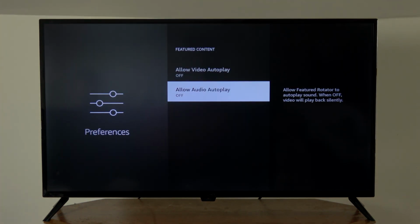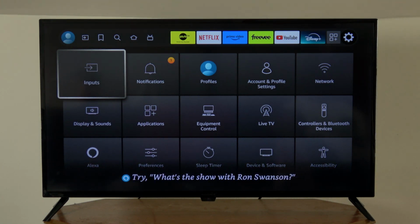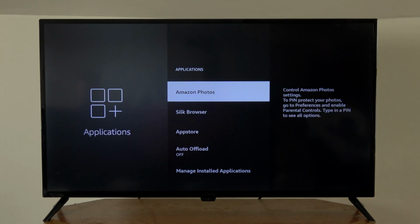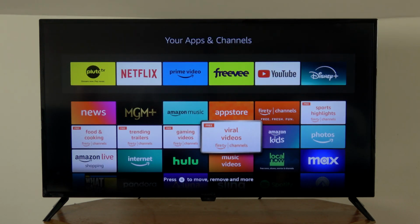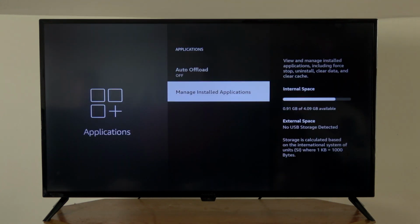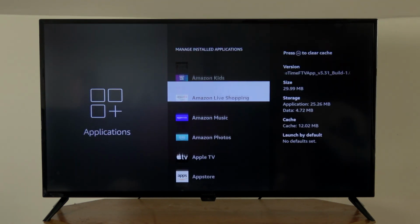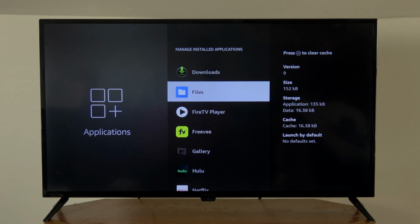Here are some of the settings. I won't go through them all as most are pretty self-explanatory, but we'll cover a few important ones. In applications, you can access Amazon Photos, the Silk web browser, and the App Store, but these can also be accessed on the main screen. Selecting Manage Installed Applications lets you remove apps or clear the cache to free up space since there's only about 4 gigabytes of built-in storage on this TV.